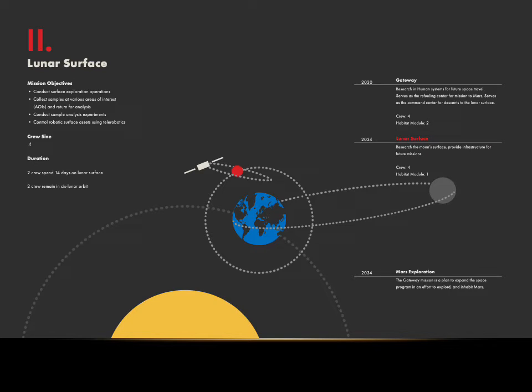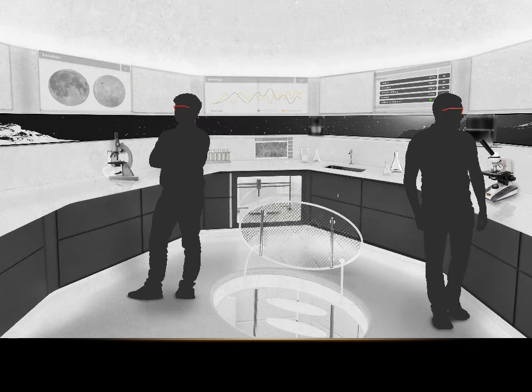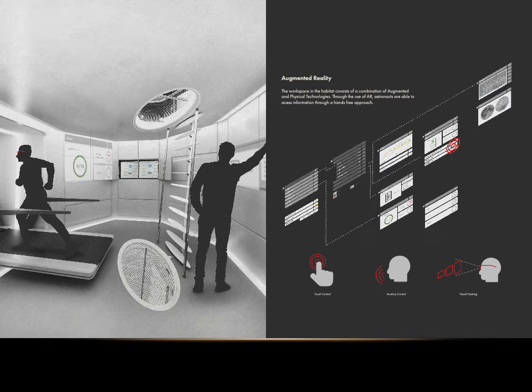So now into the student projects, I'm just going to show you a couple of views. This first one is for a lunar surface solution. We have a project that is inspired by the whole surface of the moon, in this case the craters and different textures of the moon. The solution was to create an environment that relies on the use of AR and VR so that it can be a clean environment unless someone wants all the information that can only be revealed through wearing these goggles. So it's a combination of touch control, auditory control, and then visual tracking to see what all the systems within the space habitat are actually tracking.